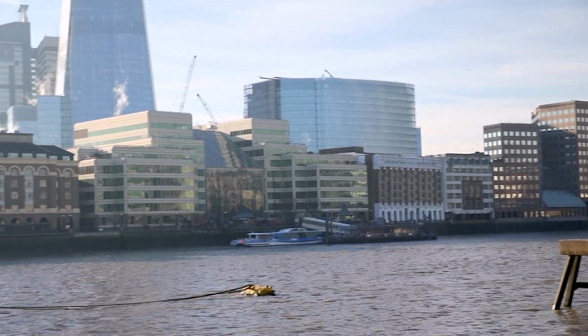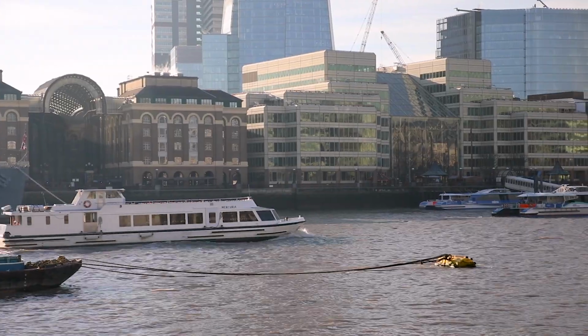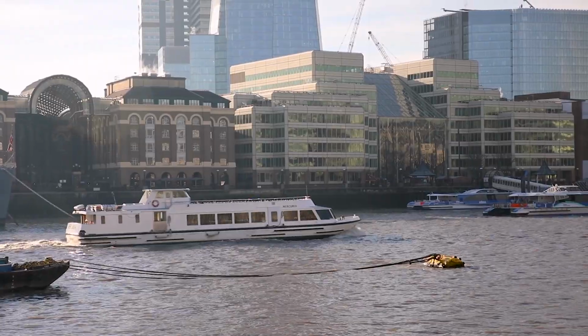So I have the polarizer on there as well because it's just so hazy. The polarizer is taking some of the haze out of the scene, and I've then got a 16-stop filter on the front. The water is very choppy and I want to just smooth all of that out. I've got boats moving through the scene as well. I don't want any of them in there. So it's just going to give that nice ethereal feel to the scene, and that's really what I'm looking for today.